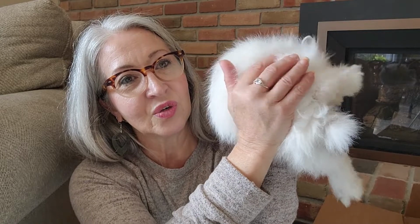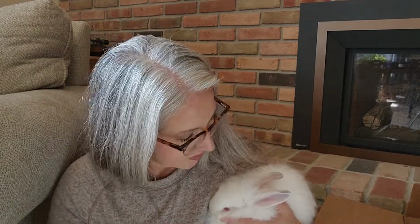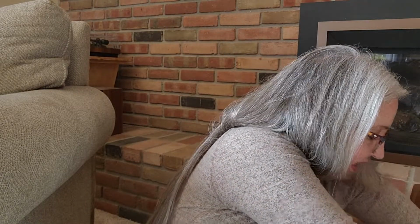And I think one of these, yep, he has it on his tail too. You can't really, it's right there. There's some dark coloring. Oh, it's okay. So, and then the other one, and again, they're almost identical, and they all have beautiful fiber.